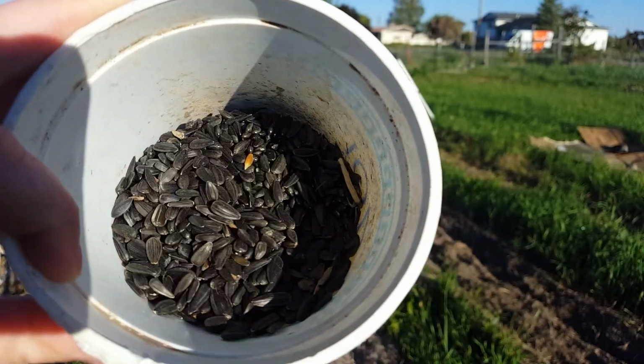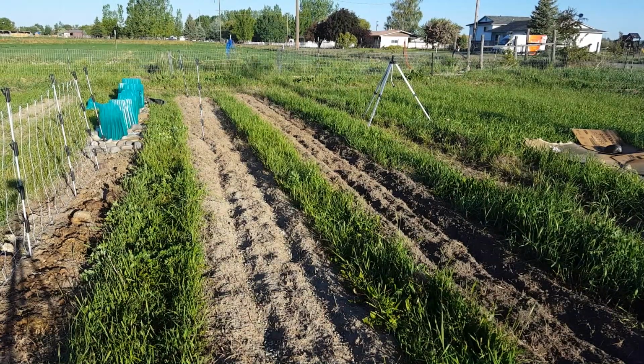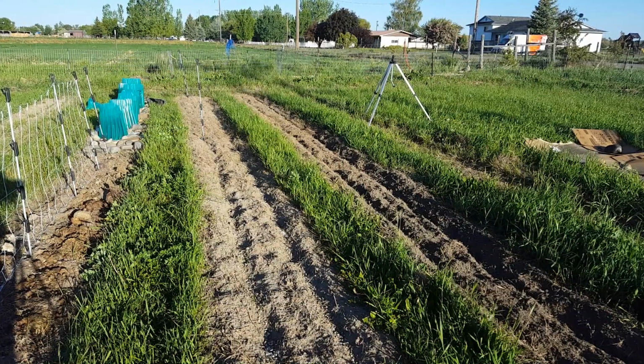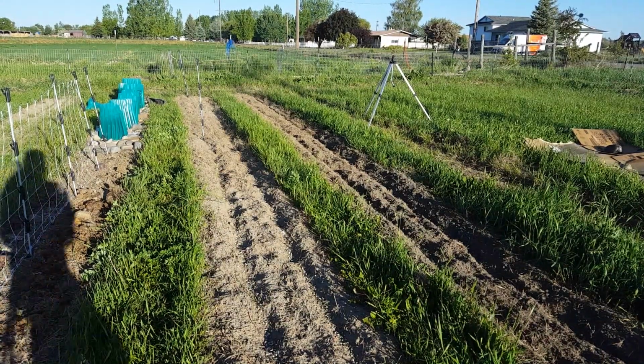I'm going to take some of my black oil sunflower seeds that I give to the goats and use them. I know that they're new seed. So I'm going to sprinkle some of this where I haven't gone yet, and then sprinkle some in all the rest of the space. The reason being, I am confident that these are fresh seeds, whereas with the others, I'm not.